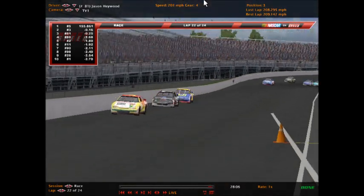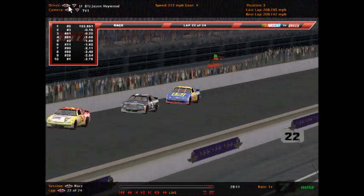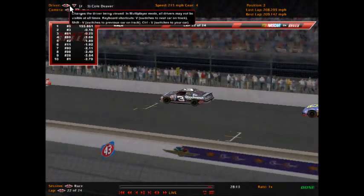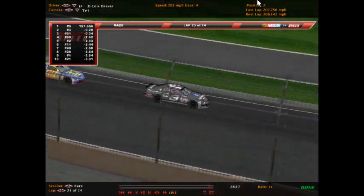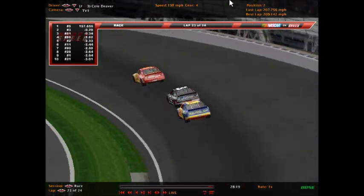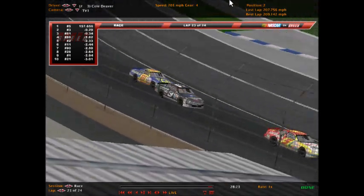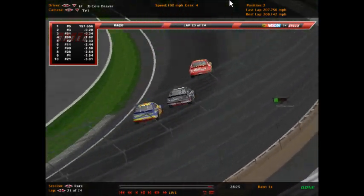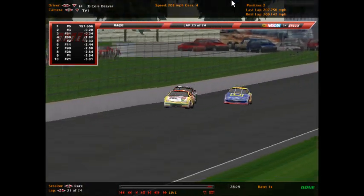But time's running out now. They're down to 2 laps to go this time by. Does anybody have anything for Phil Parker? Off the second turn, Haywood tries again.